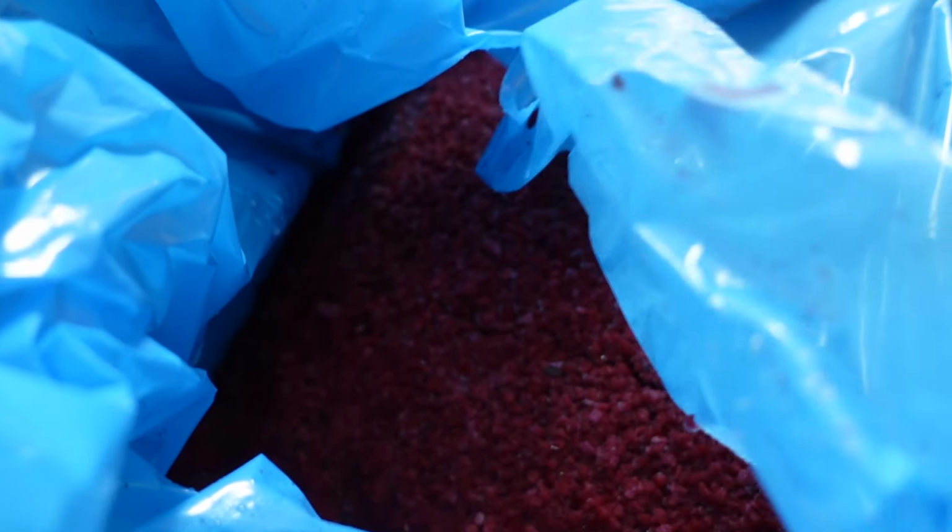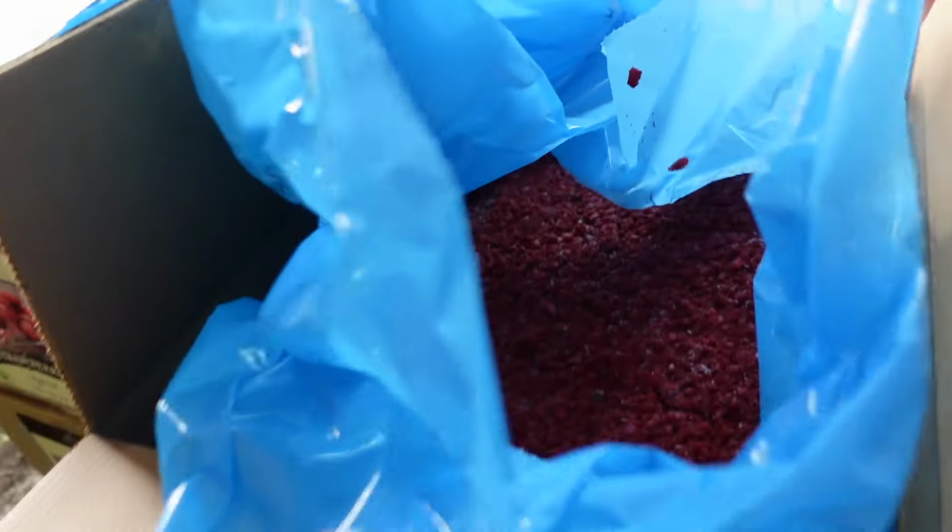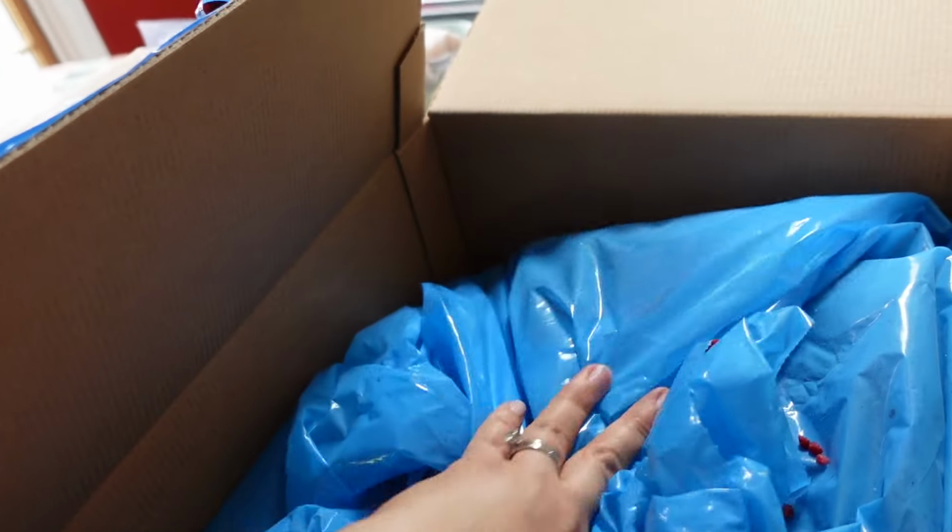These are the frozen raspberry pieces. These have been amazing for yogurt and smoothies. And since they're getting ground up anyway, there's no need to pay extra for intact, beautiful raspberries. So this has been a really fun option for us. Wow, that is so many. This will last us a year, no doubt.